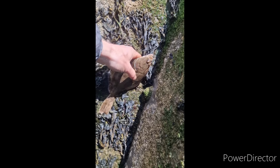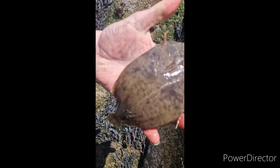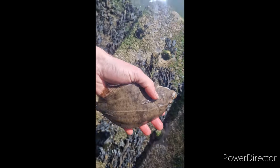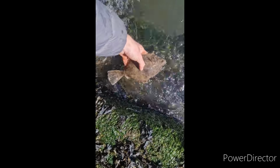Right, guys, flounder number 3 going back. It's only 24 centimetres this one, smallest one of the day so far. So let's get it put back. There it goes, how fast that was.